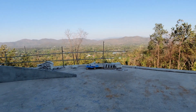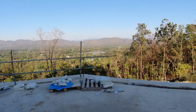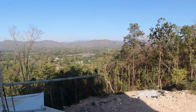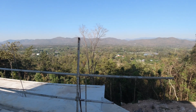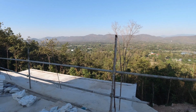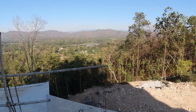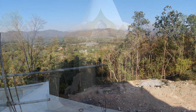And this will be, I'm sure, a delightful viewing platform. The sun will set over there. That's about as far as I can go. And there'll probably be coffee, refreshments on the balcony, and we'll be able to sit down and watch the sunsets. And there's the beautiful twin lakes, Nong Bua Twin Lakes.